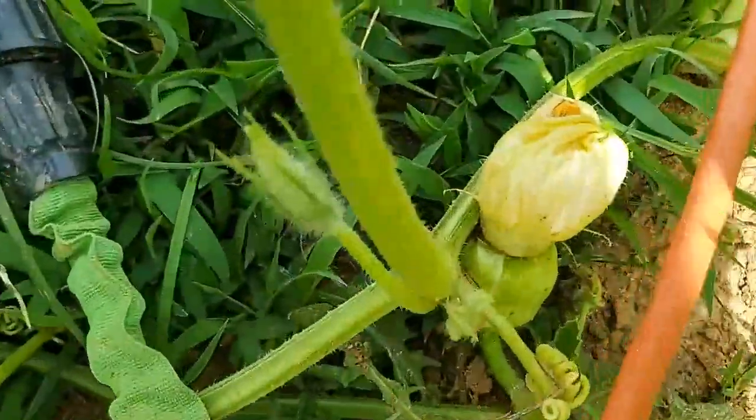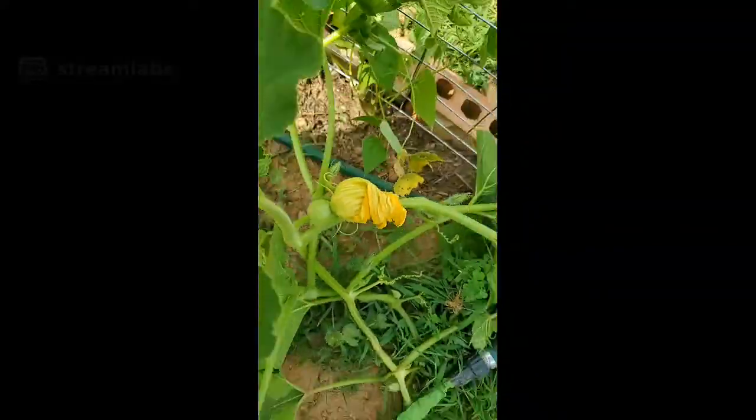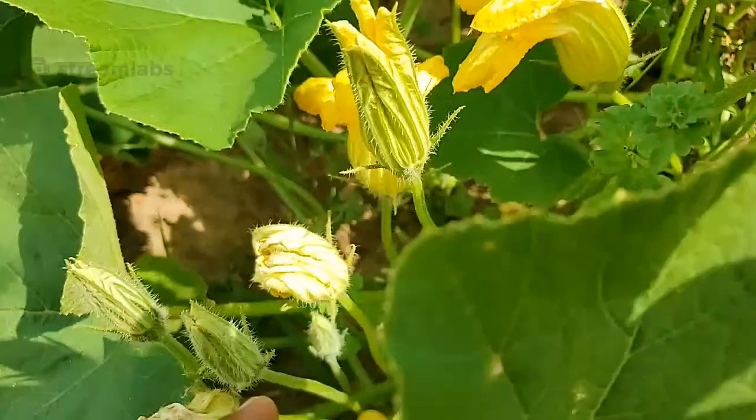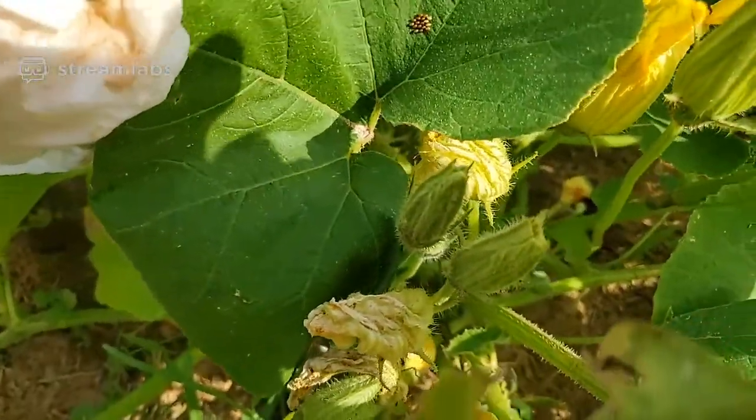But if you notice, it is loaded with fruits. Loaded. And we love butternut squash. I'll be showing you some of those recipes once we start harvesting this. We love using our butternut squash to make soups, and look at all the flowers it's putting out. So that means that's all the fruits.